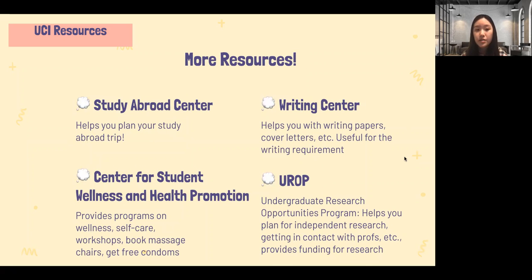More centers and resources. If you want to study abroad, go to the Study Abroad Center. If you need help writing papers or cover letters, go to the Writing Center located in the Science Library on the top floor. It's pretty useful because every student is required to fulfill a writing requirement. They help you with analyzing the prompt, breaking it down, and then figuring out how to organize your ideas.